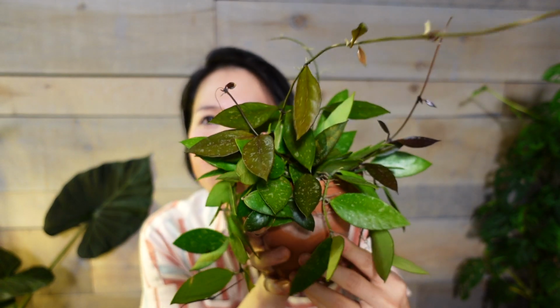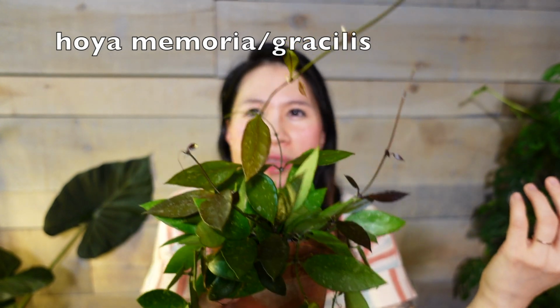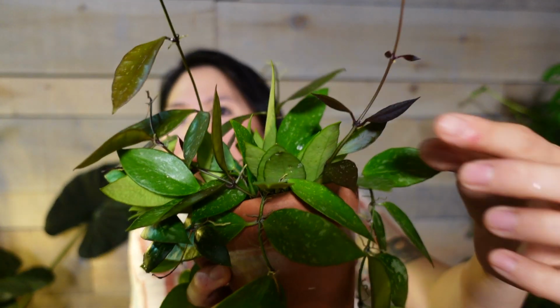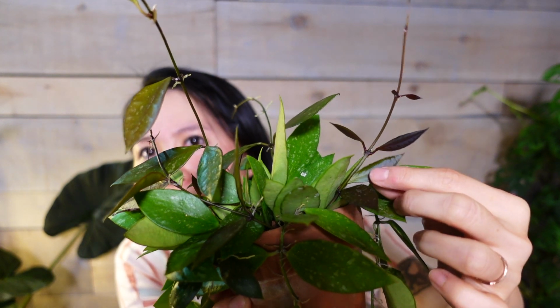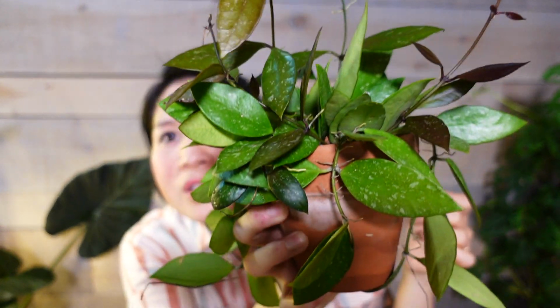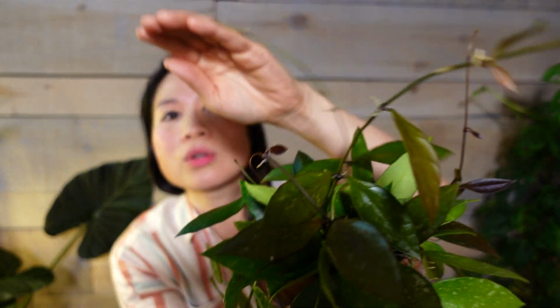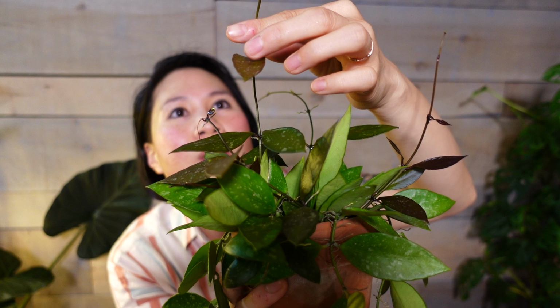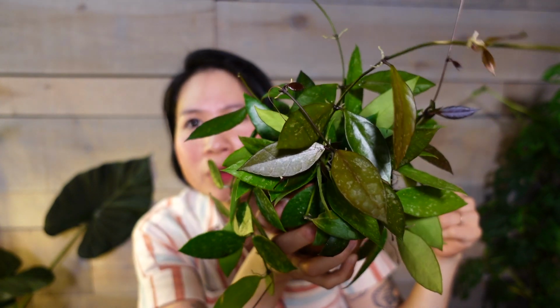The next Hoya I want to show you is my Hoya memoria. This Hoya has become a little bit more accessible and therefore I think less sought after, but it's so pretty. And I don't have a lot of new leaves right now, but here, the new leaves are so red. It's really a sight to behold. These are new leaves. This is actually still quite new. Yeah, it's just so pretty. The splashes are so pretty.